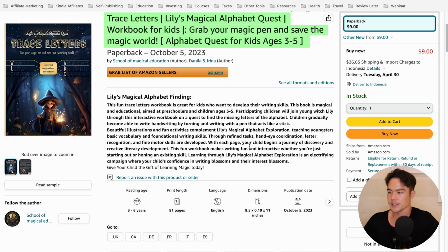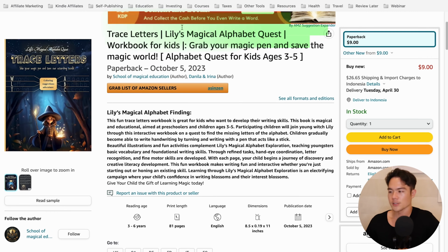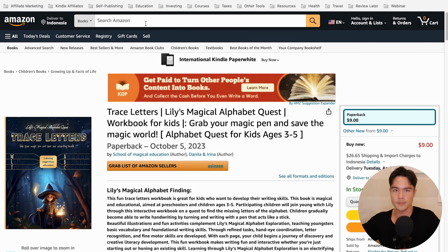Grab your magic pen and save the magic world. Alphabet Quest for kids age 3 to 5. All right, so this part, Lily's Magical Alphabet Quest and grab your magic pen and save the magic world, is unnecessary in your title. A better title would have been Letter Tracing Workbook for Kids, because that's what people actually search in the search bar when they're looking for something, right?